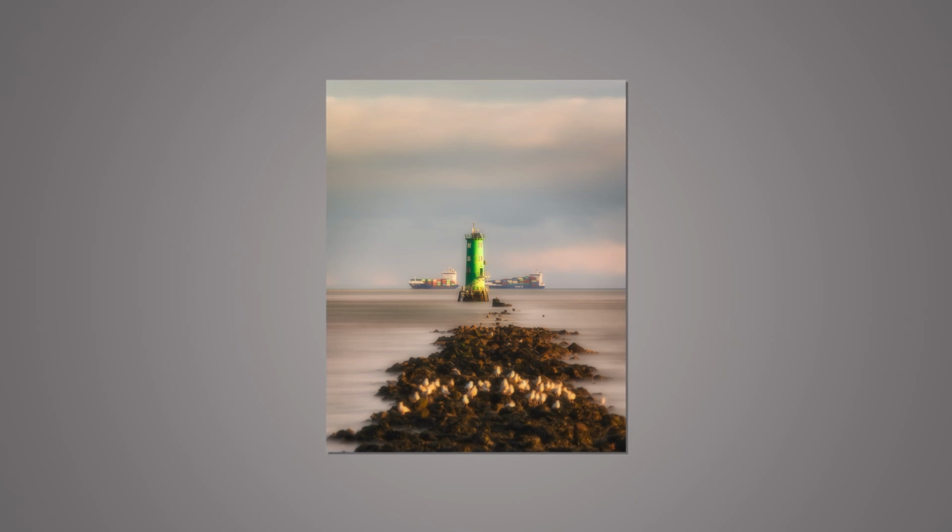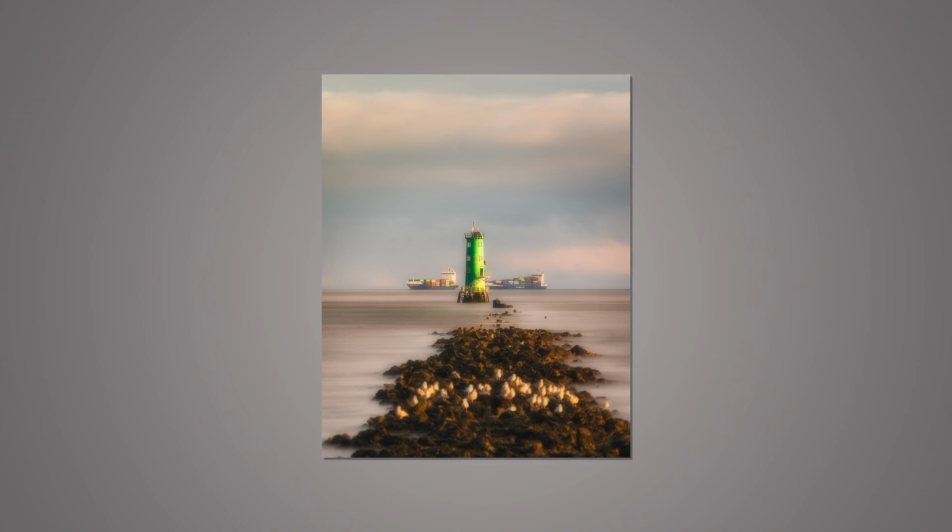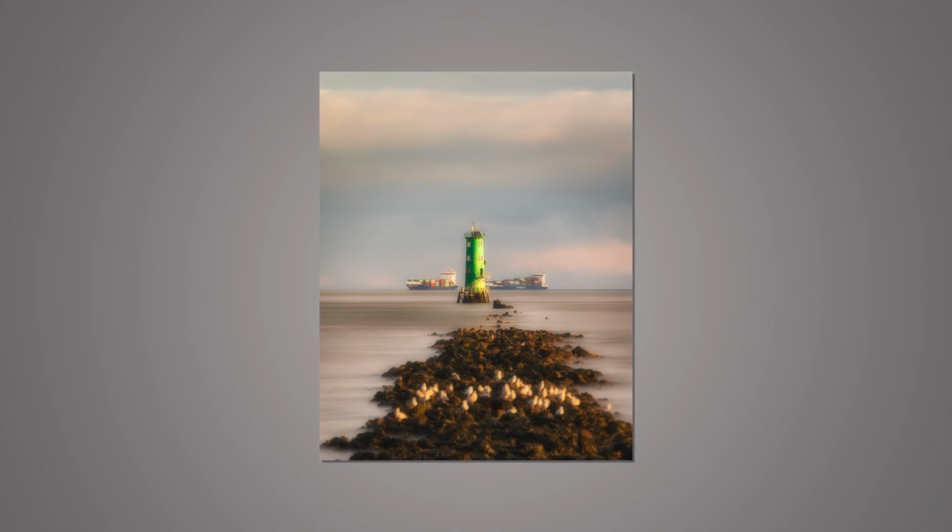So, if you remember last week's video, my fine art photography video, you would have seen the final image in that video was a frame like this with the green lighthouse. So this is a good example of the kind of beginning frame that I started with when looking to ultimately create the image that I did in last week's video. I'll pop up last week's video's picture after this one.